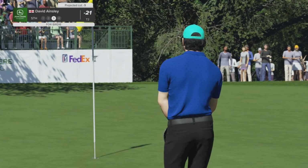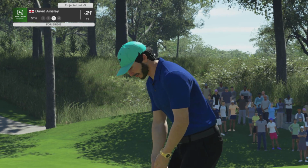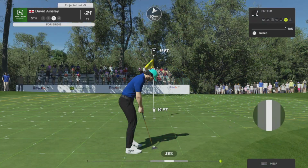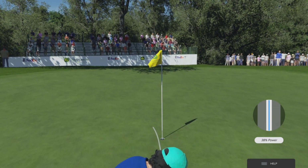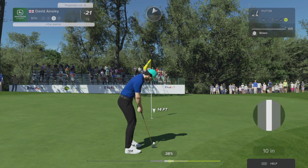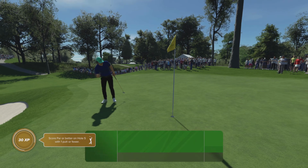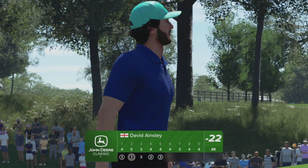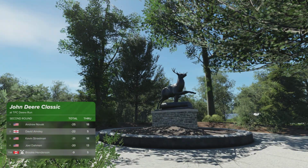Wow, very aggressive play on this approach, putting some pressure on their rival, Brooke Henderson. An opportunity for a birdie here. This is on a great line. Ooh, a couple of birdies on the bounce. Look who's on a roll. Gotta like it. Two in a row. Now three strokes back after that hole.